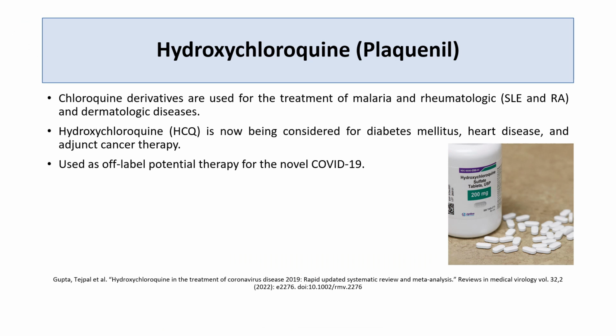First of all, hydroxychloroquine, Plaquenil, or chloroquine derivatives in general are commonly used in the treatment of malaria. They were first FDA approved for malaria. Then they were used for rheumatologic and autoimmune diseases like SLE, rheumatoid arthritis, antiphospholipid syndrome, and primary Sjogren's syndrome, and others. They are also used for dermatologic diseases, and we will explain why. In the recent decade, hydroxychloroquine was also considered for DM, heart diseases, and even as adjunctive therapy for cancers. All of us remember that during the COVID pandemic, hydroxychloroquine was very commonly used in the treatment of COVID-19 patients as off-label use.